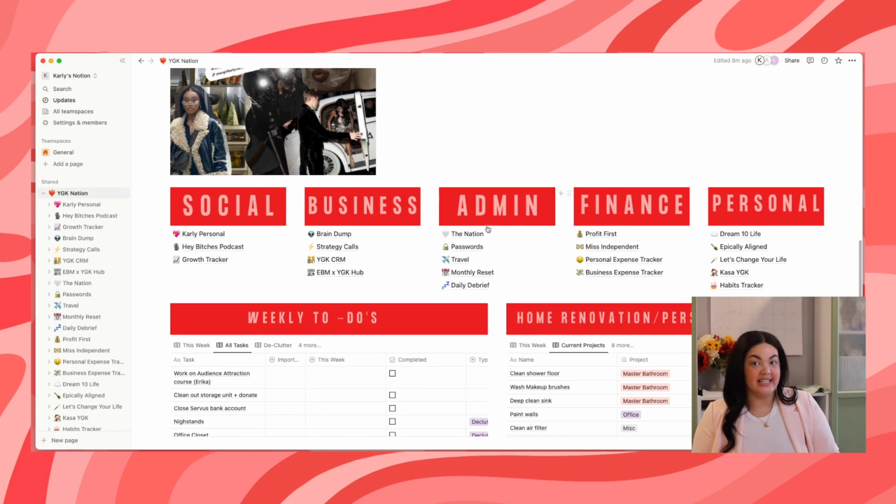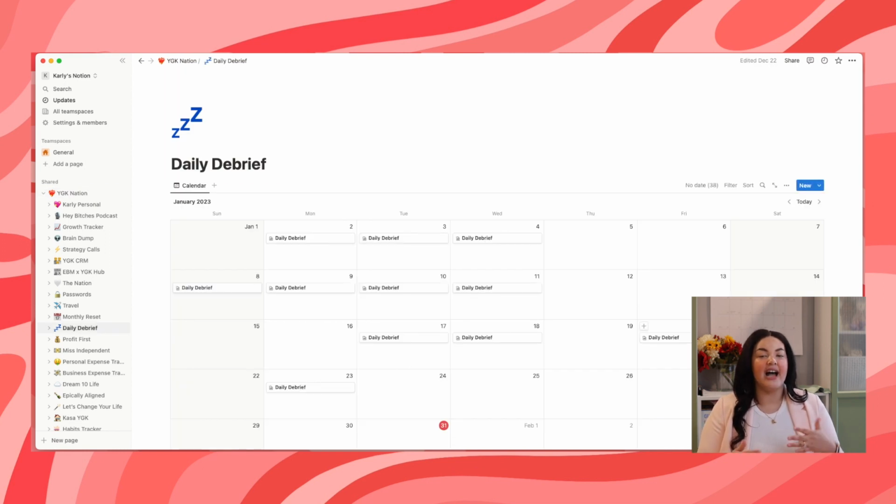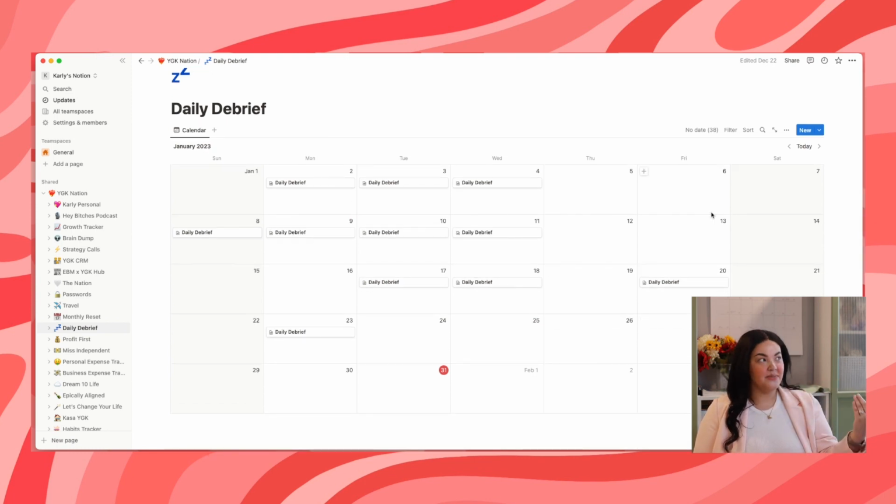Next in admin, we have daily debrief. Like I said, this is kind of like a journaling exercise for me where I will sit down and debrief my day at the end of the night. Obviously, as you can see, I'm not as consistent with it as I would like to be, but I do really enjoy it when I do sit down and do it.